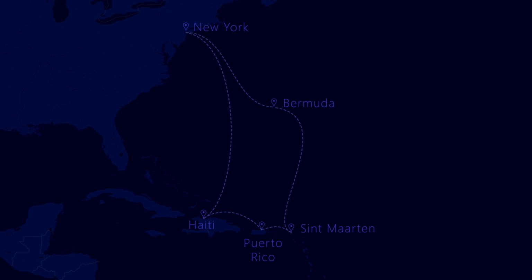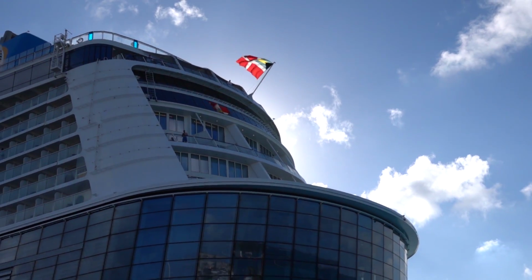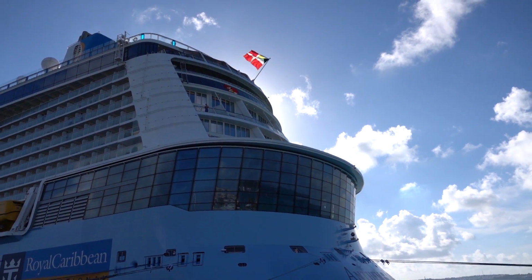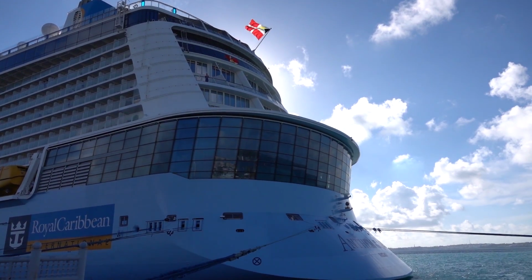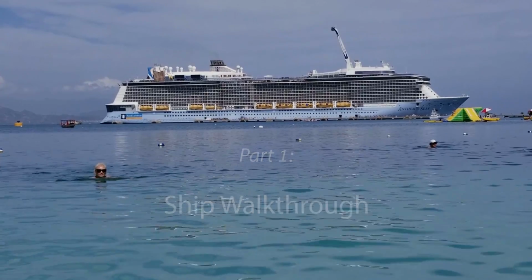First, let's take a look around this beautiful ship. Anthem of the Seas was built in 2015, and as of today, she is among the top 10 largest cruise ships in the world. On this journey, she carried about 5,000 passengers and roughly 1,500 crew members.